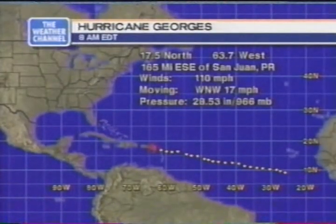Let's take a look at the latest information we have for you on Hurricane George. First, the position, if you're plotting the storm with us. It's located at 17.5 north, 63.7 west. Now about 165 miles east-southeast of San Juan, Puerto Rico, about 60 miles east of St. Croix in the Virgin Islands, and about 80 miles east-southeast of St. Thomas in the Virgin Islands. And just a little bit later, we'll take a look at a radar picture that'll show you very clearly where the eye of George is located.